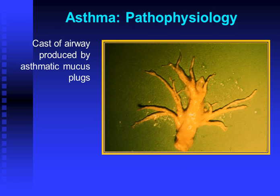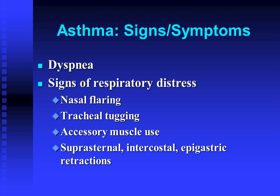So they made a cast of an airway that was produced by an asthmatic mucus plug. Pretty large and in charge. It's pretty nasty, but that just gives you a good idea of what it looks like with a mucus plug. So no air movement, just kind of expands everything. And they don't have a hard time getting air in. Asthmatic patients have a hard time getting that air back out. So they basically have air trapping.